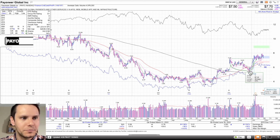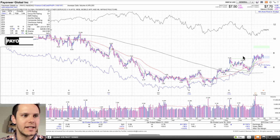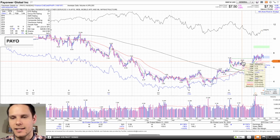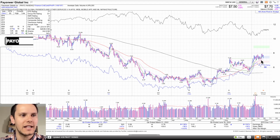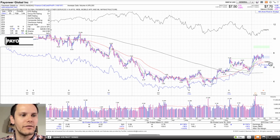But this is one where we had this nice move from 5.50 up into new recent highs around 7.70. From there, we did pull back, and the low of this pullback got supported at this previous resistance area at 6.93. Undercut the 21 EMA, but eventually closed very high in the daily range, kind of because the market breadth was improving that day. Similar action on Friday, little shakeout under the 8-day, and then closed right near the high of the day. Actually closed on the high of the day. That's kind of impressive.